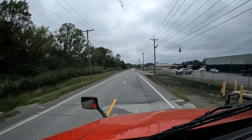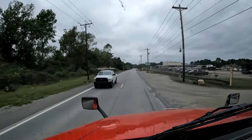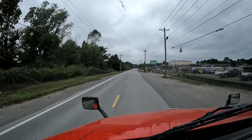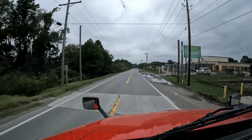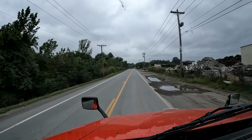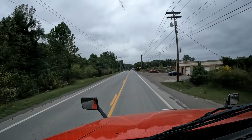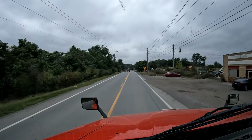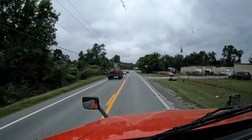All right, folks, so we got out of there. I'm about a mile down the road. It's just 3 or 4 miles back to the Oakley, North Little Rock yard. So I'm going to go there and drop this trailer, unhook from this trailer, and I'm trying to get my truck out to the MHC dealership over across the river in Little Rock.